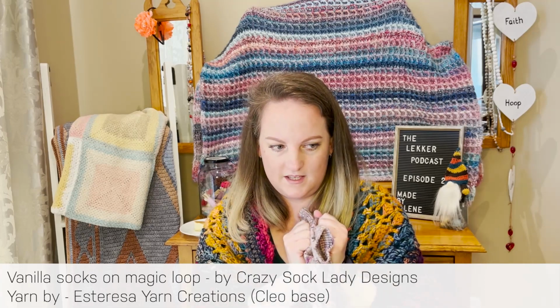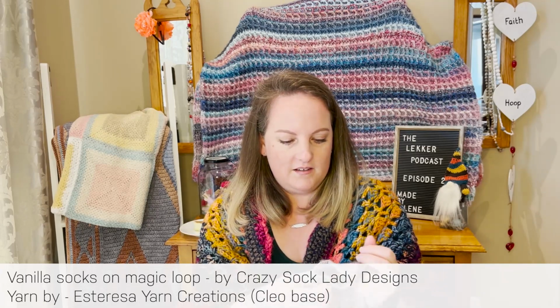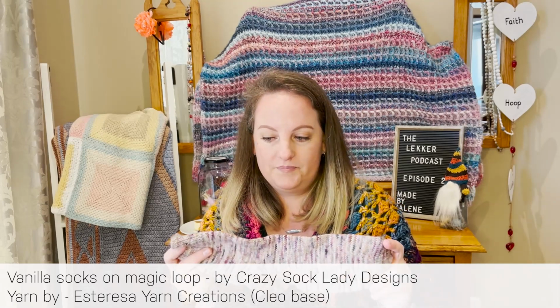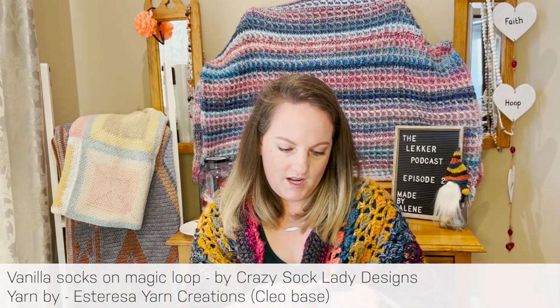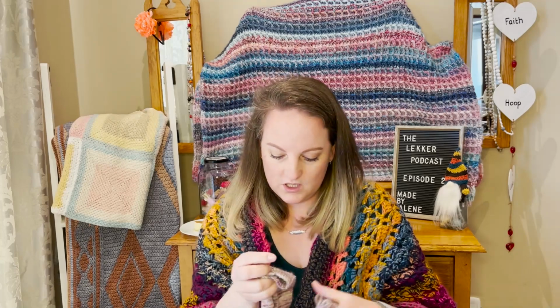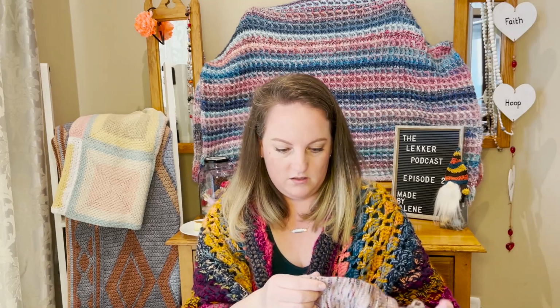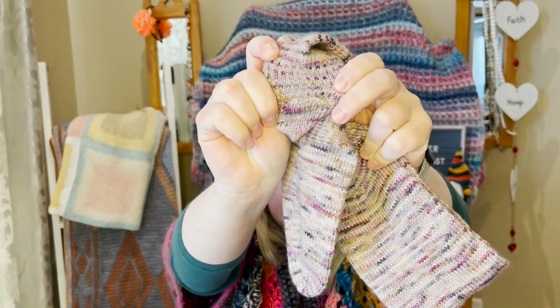The yarn is from Estereza Yarn Creations. I believe this is in their majestic colorway. And the pattern is from the Crazy Sock Lady Designs. It's the vanilla pattern on magic loop. I used a 2.25 millimeter needle from Addi, premium lace, and an 80 centimeter cord. And I realized on my first pair, which is this one, my heel flap, it's a slip stitch heel flap, is quite tight.